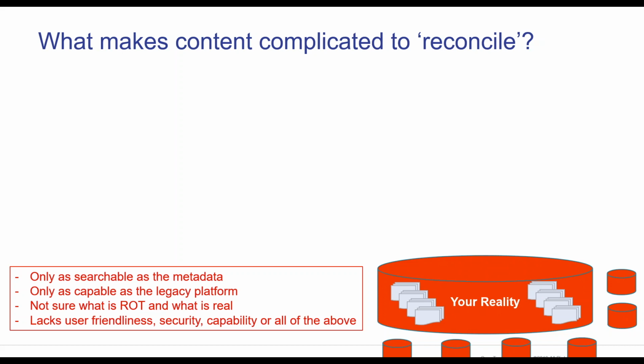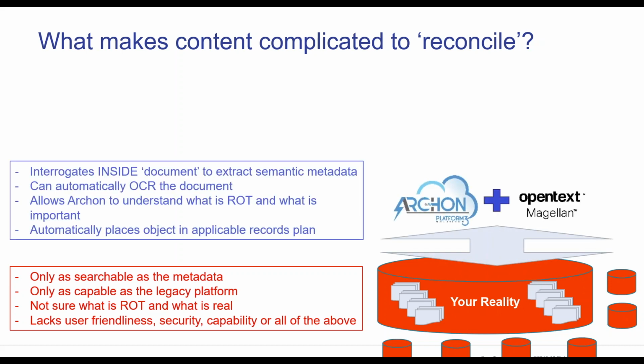Is there PII data out there that is putting your company at risk? How do you go and assess what that is? That is where we bring together Archon's ability to connect, interrogate, and understand what to do next from an output perspective, whether it's putting these new documents into a new production environment, or putting them in an archive like InfoArchive, or, you know what, just delete them.